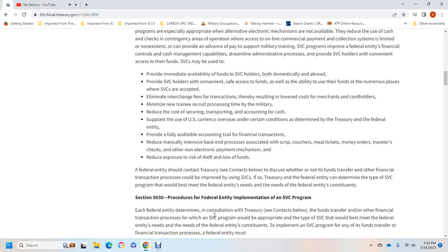Federal entities should consult with the Treasury to discuss whether the funds transfer and other financial transaction processes could be improved with a stored value card. Treasury and the federal entity can determine the type of stored value card program that would best meet the needs of the federal entity.